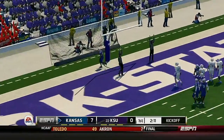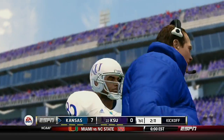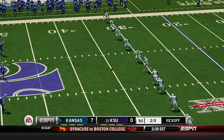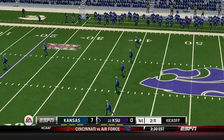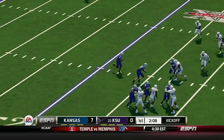And he hits the PAT. It was a 12-play, 76-yard drive, and the result, 7 points. Brad, I thought that was a textbook drive. I thought they did a really good job of showing balance, mixing the play calling with the run and the pass. Just an overall well-executed touchdown drive.